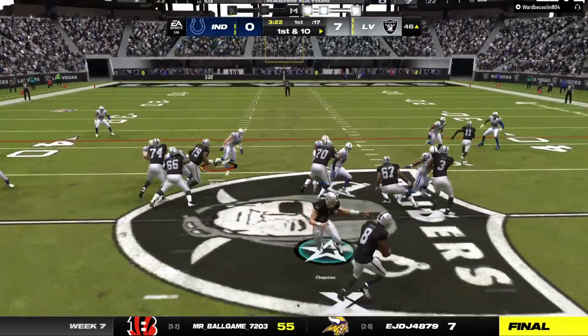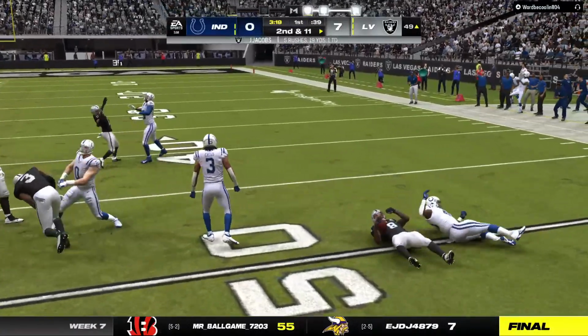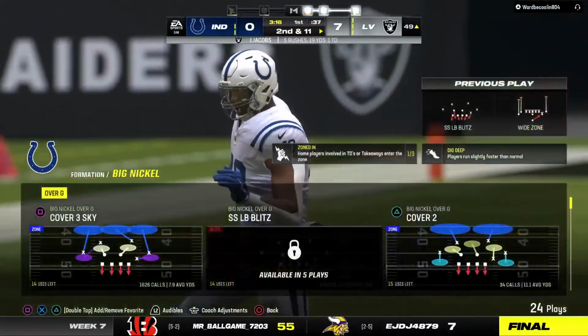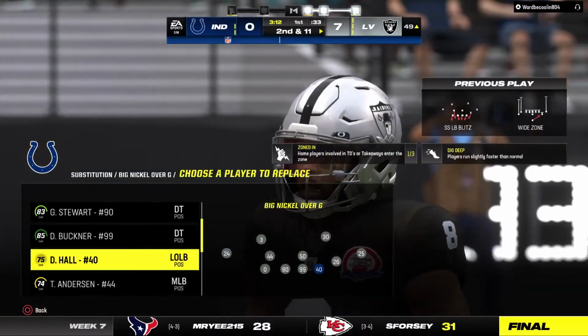Ready? Now a give to Jacobs running right. And that play will go nowhere. Losing yardage back near midfield at the 49. He'll lose a yard there, and it's 2nd and 11.